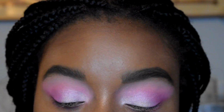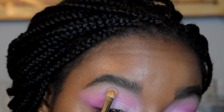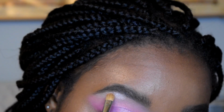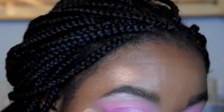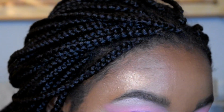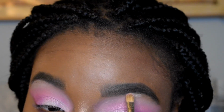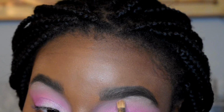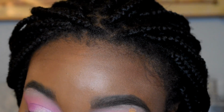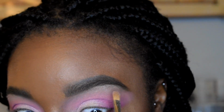And I'm just gonna use that same lid brush that I used. And we're just gonna put it, oh good Lord, under my brows. So she appeared to have a pretty decent amount under her brow. I'm not a huge fan of the look at all.